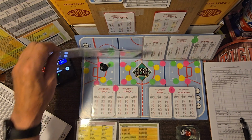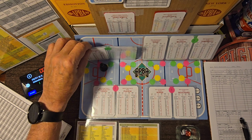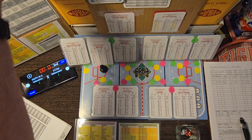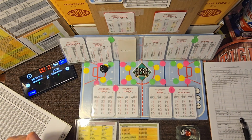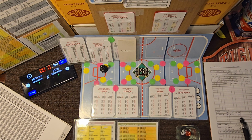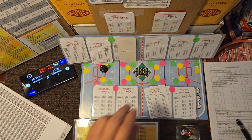So for the penalty, I normally keep the right wing open. So I'm going to slide Bailey over to the right wing. Bring in my little penalty card so I know who's in the penalty box. And then for Edmonton, I'm going to let Hyman come in and play the point. So the number one power play line out there for Edmonton.